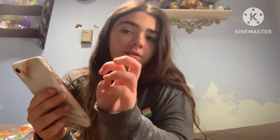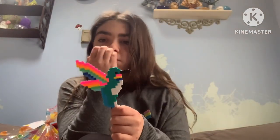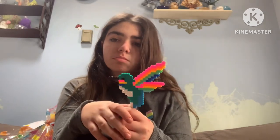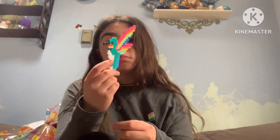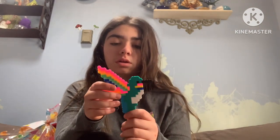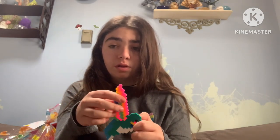So I'm going to show I have some digital art that I made a while back. It's on my phone. I also have some other art pieces to share. Yesterday I made this hummingbird art piece thingy, and I actually like how this turned out, like how big it is. It's so big.